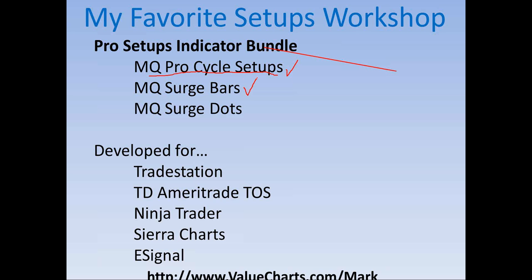I'm going to teach also how to use the surge bars. Now, the surge bars and the surge dots are the same tool. They're just communicated in two different ways. What this is designed to do is, for any setup you have out there, for me at least, it's easy to get in the heat of the battle when trading and forget that you have expectations for a setup out there. It's easy to do that.